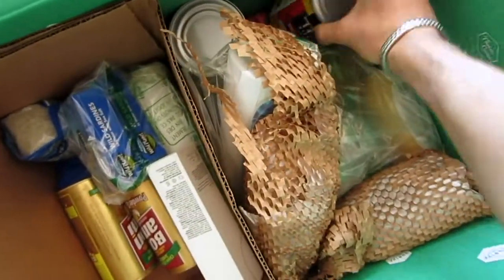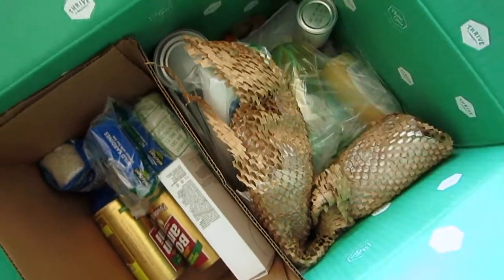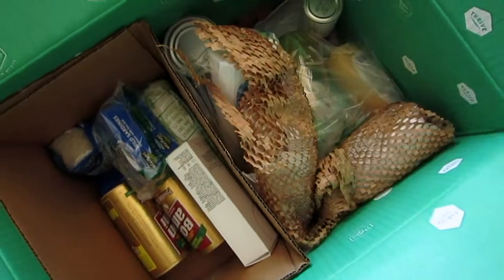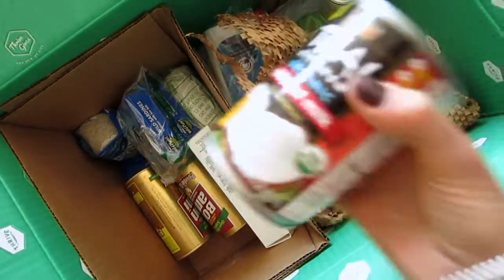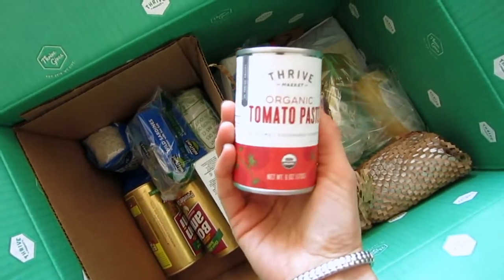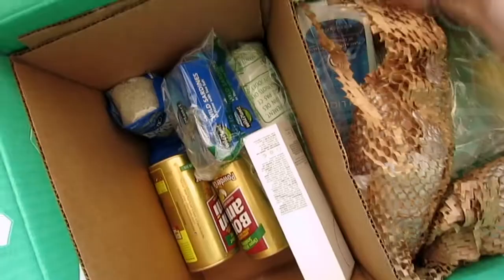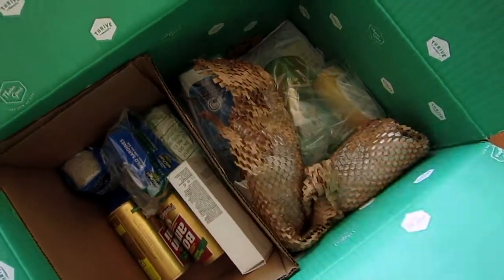The next thing I could see here, I've ordered a couple of coconut milk cans. If you are looking for a good brand, this Thai Kitchen organic coconut milk is really good. Of course I got two cans, and I also got the tomato paste. I eat it straight from the can. Sometimes if I make something from turkey, I could just put it on top. I got two, and it's like 99 cents per can.